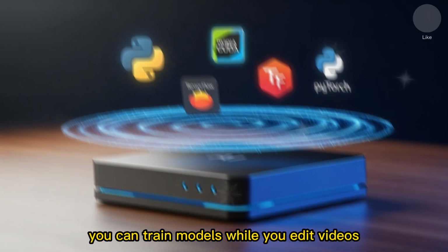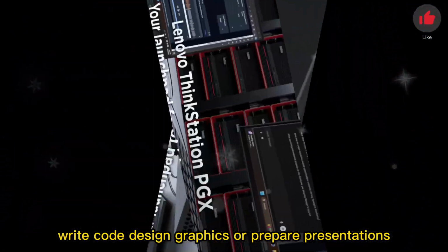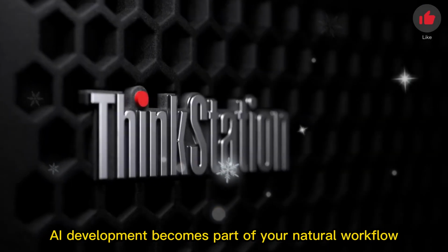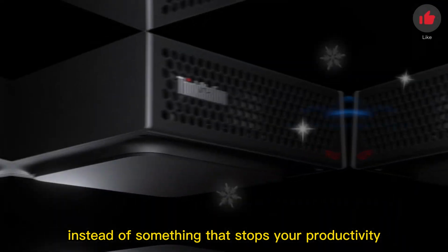You can train models while you edit videos, write code, design graphics, or prepare presentations. There is no slowdown. Your work stays smooth. AI development becomes part of your natural workflow instead of something that stops your productivity.